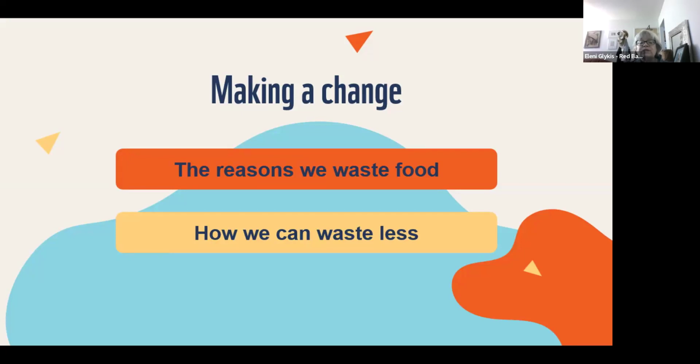Some reasons food gets wasted and thrown out: we don't like it, so we throw it out. We're too full for a snack, so we throw it out. We decide not to eat or don't have time to eat, so we throw it out. And maybe the food was cold or burned, and it didn't taste good, so we throw it out. Now think about what we could do differently to avoid this waste.